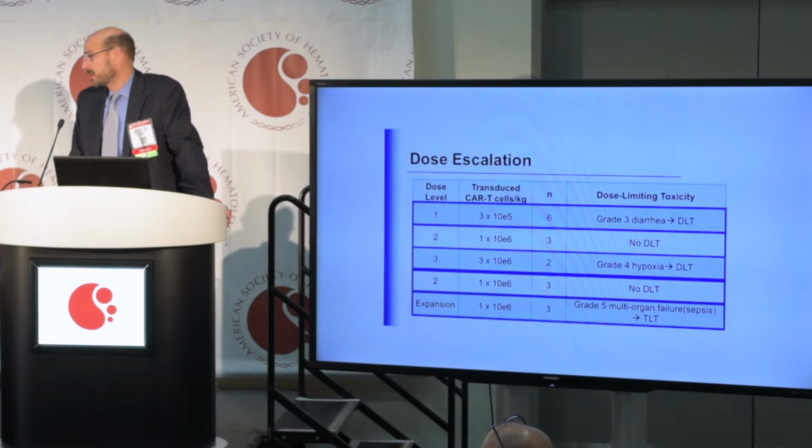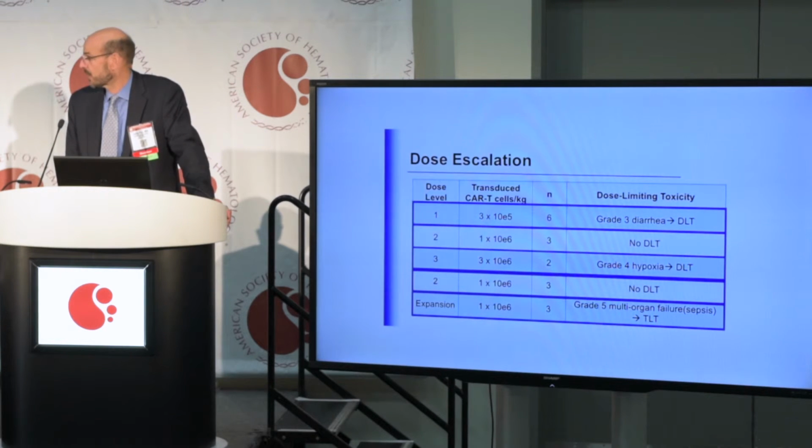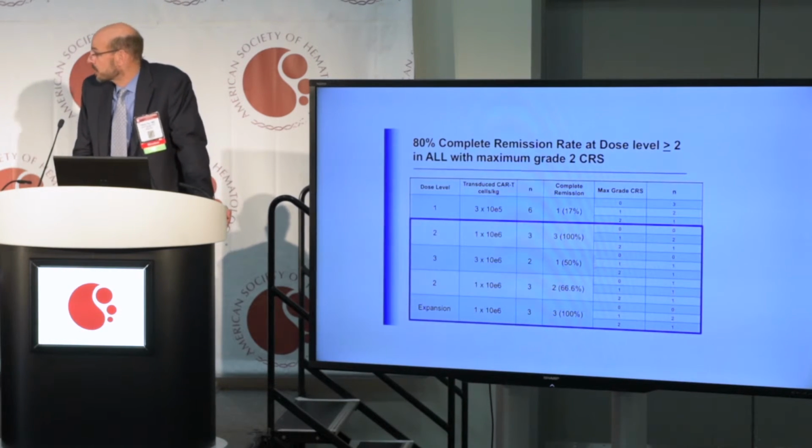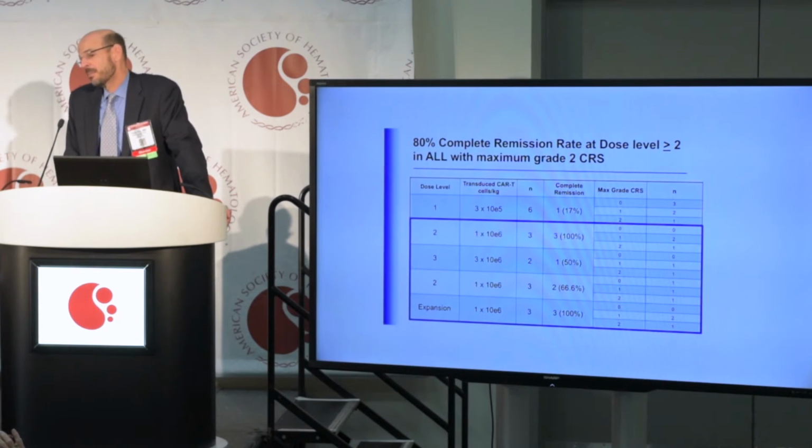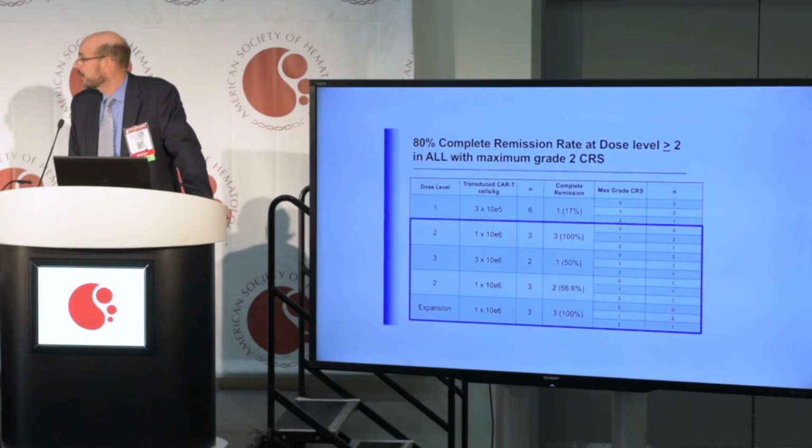Although we could have continued with that dose level based on the response in dose level 2 and the 1 DLT, we made a decision to go back down to 1 times 10 to the 6th, and we've treated additional patients at that dose level. We have had 1 grade 5 event due to sepsis that occurred after resolution of CRS. We've seen an 80% complete remission rate at dose level 2 or greater, with a maximum grade of cytokine release syndrome of 2. This is not based on CTC grading. This is based on a publication from Blood that includes all of the clinical aspects of cytokine release syndrome.